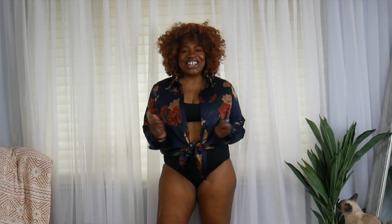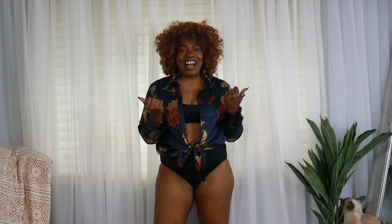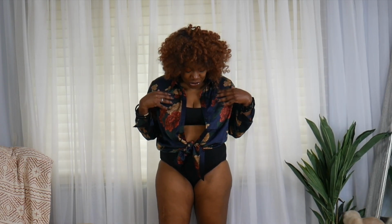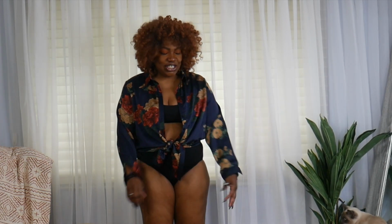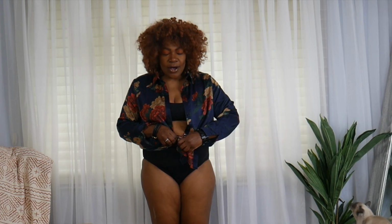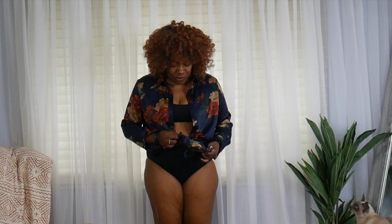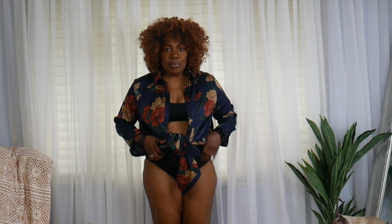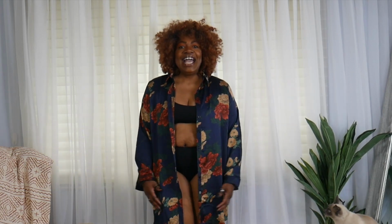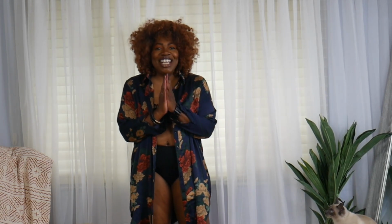All right, you guys, so this was our final look. This two-piece black swimsuit. I just threw on this shirt. This is a shirt that I got from Boohoo. It's actually a long shirt. So, like I said, if you wanted just to throw a cover up over top of this, this is a great piece. And that is it for our video.